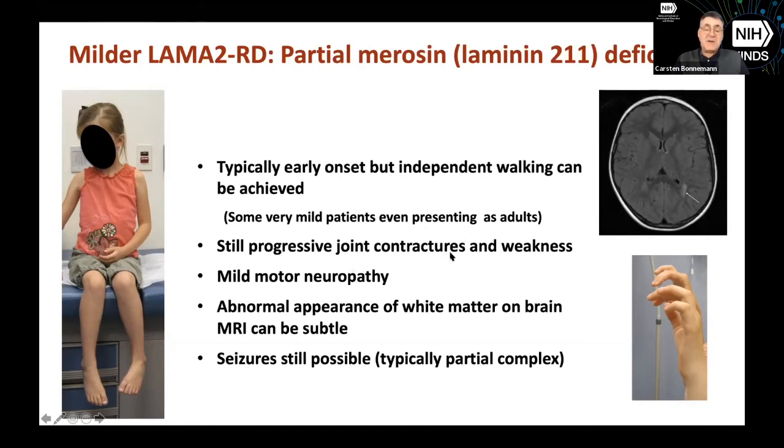There is still, however, progressive weakness and joint contractures, and again, this mild motor neuropathy that we don't quite know how much impact it has. The white matter abnormality is much more subtle, but it is there, and seizures are still possible. So why is that important? Because now we need outcome measures also for these patients. So these outcome measures need to be able to measure walking ability and the strength of walking, but also the joint contractures and the later ages in which this can occur.